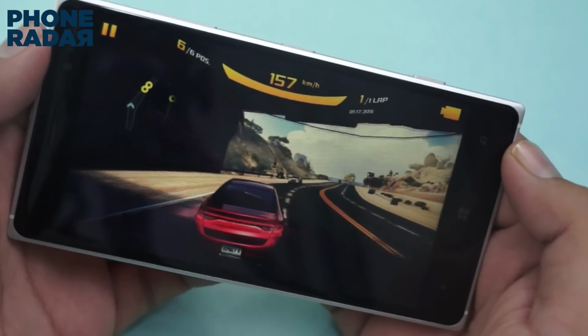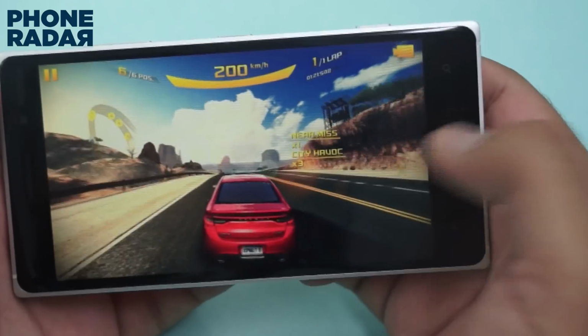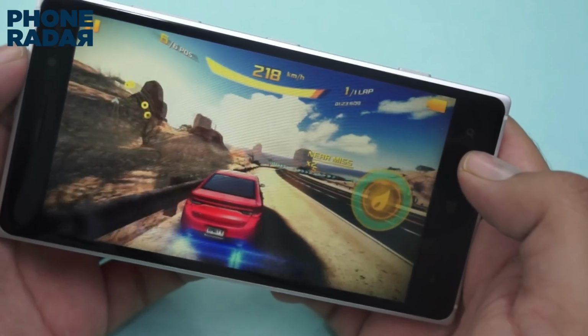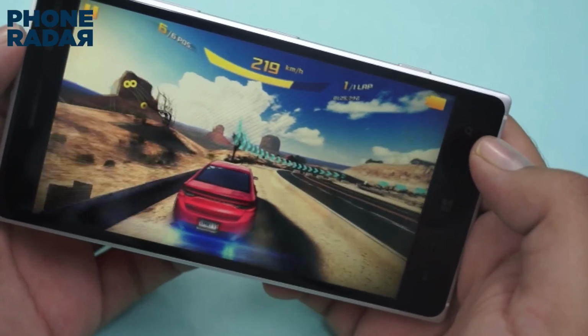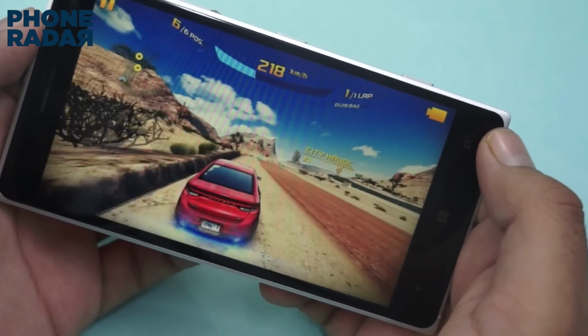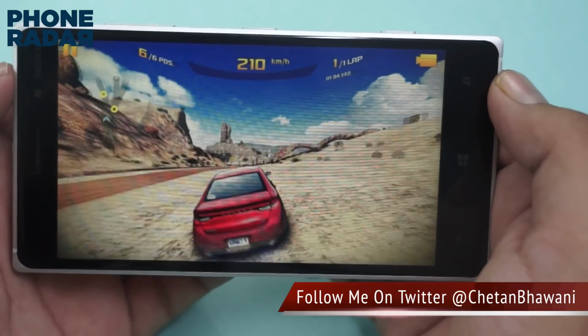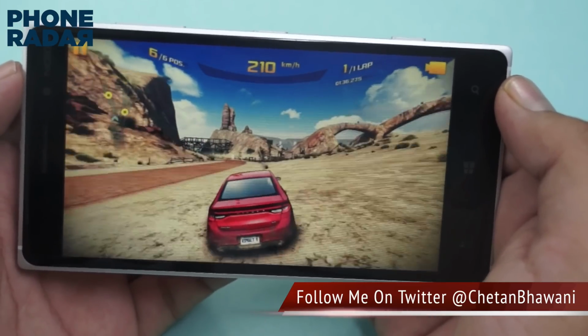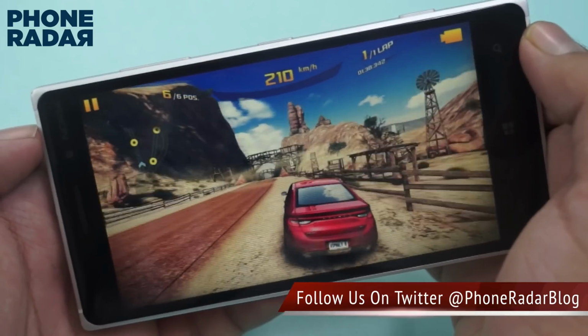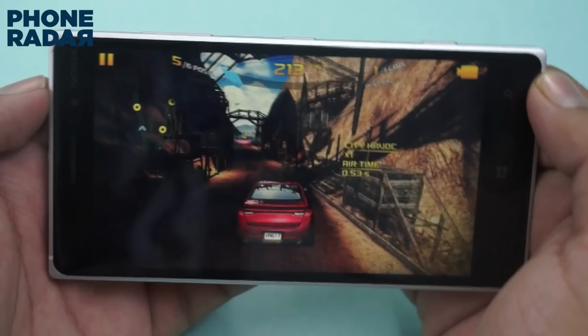So the first game that we are going to play here is the Asphalt 8 Airborne, which is a pretty graphic loaded game, but Asphalt has been very much optimized for Windows Phone devices. Based on the smartphone, you would be getting a different version of the game. So this is unlike the Android phones where the same game would be optimized internally with the separate 720p or 1080p plays. But here it is already optimized, and you can see that the game is being played pretty well.